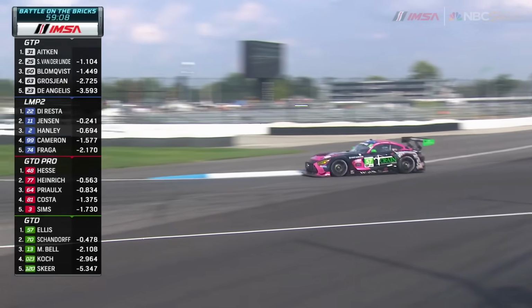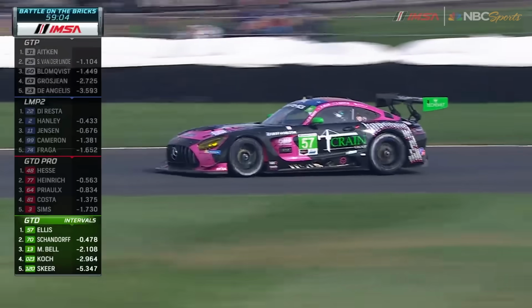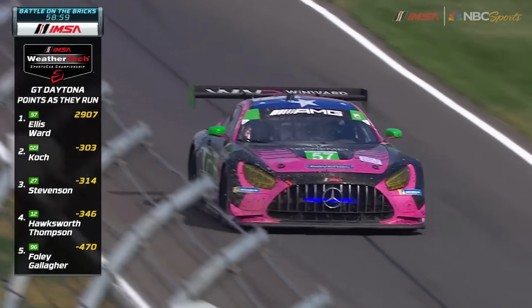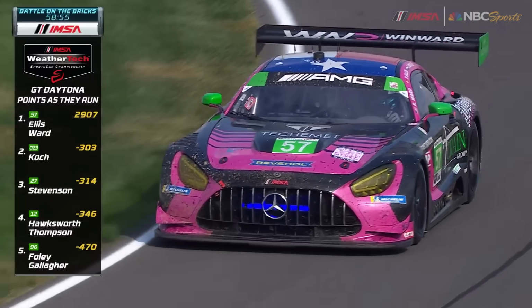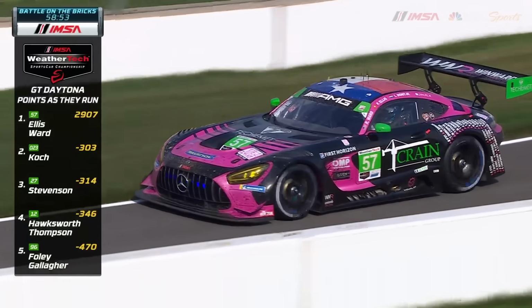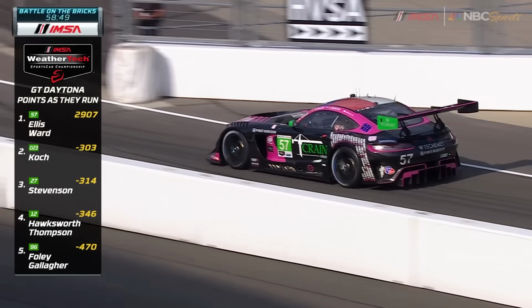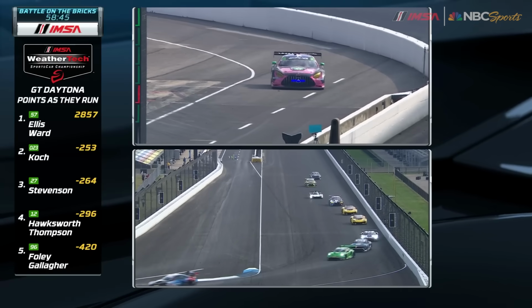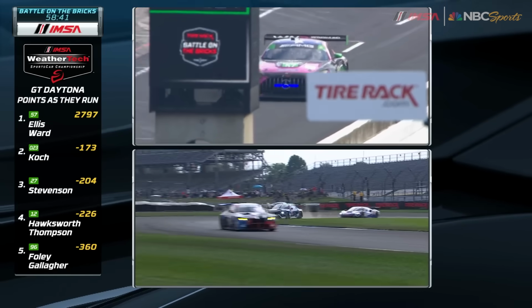Cal, the points as they run right now has the 57 car 303 points to the good, but not after this drive-through penalty. It is going to be a massive shift. They could have locked up the championship today, and we'll watch the points as they run right now change dramatically for this long, painful 52-second drive down pit lane. They will go all the way to the back, and look at the points change in real time.